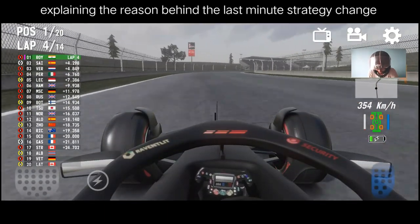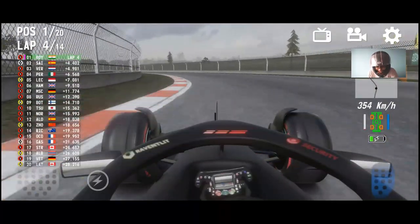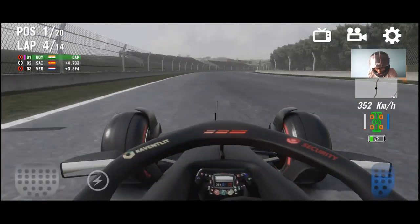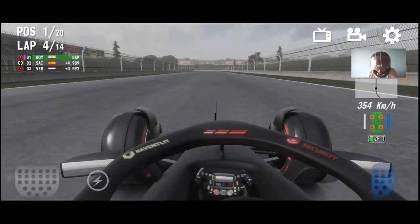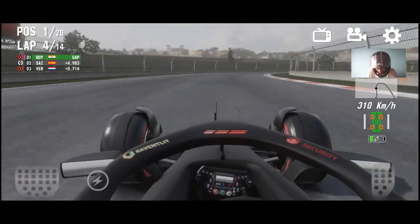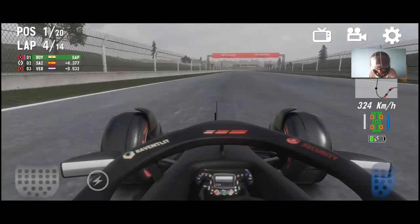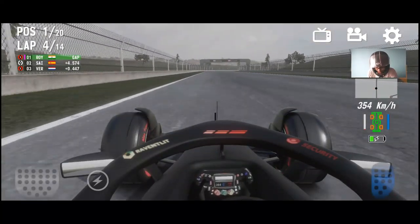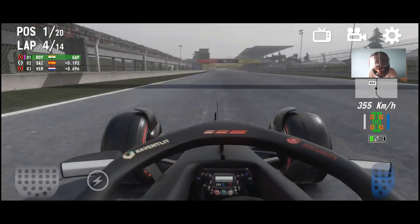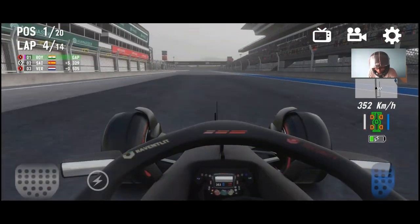We were set to go on medium to do a one stop. But our team did some calculations later on before the race and decided that one stop would not be a better option. It could be a risky option. Our team strategist told us that one stop could be a risky strategy with a chance of punctures. So they decided to change the strategy at the last moment and switched to soft tires.